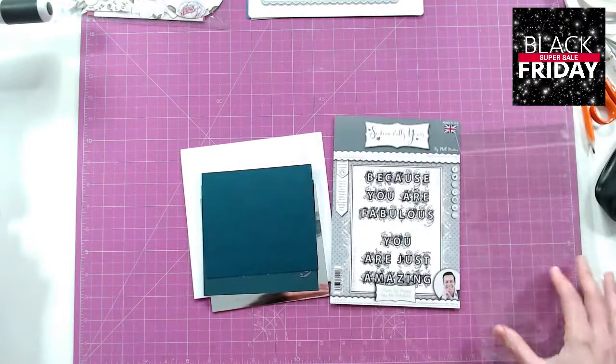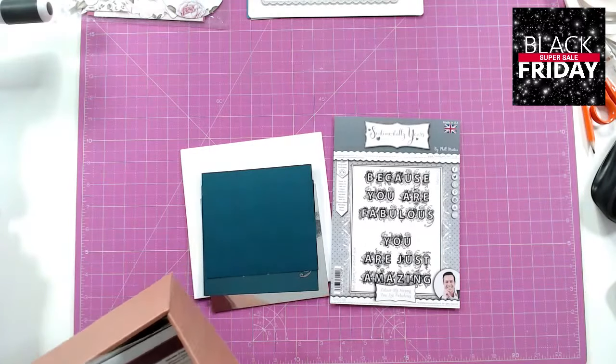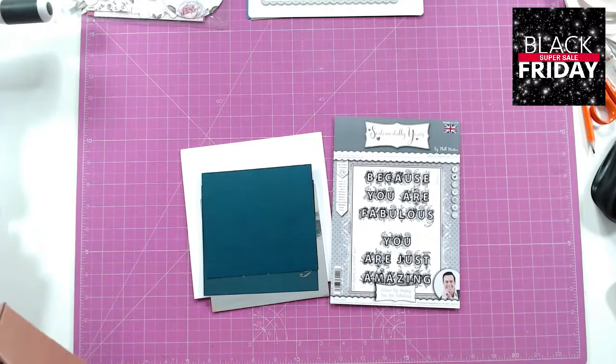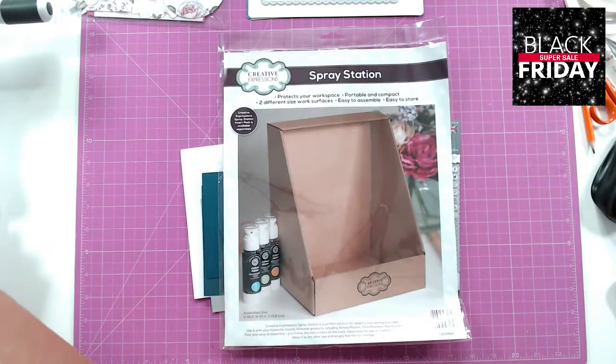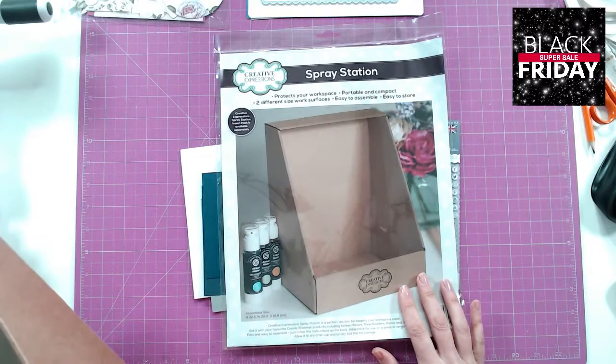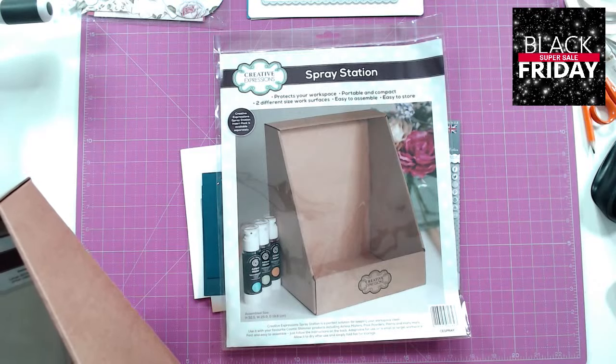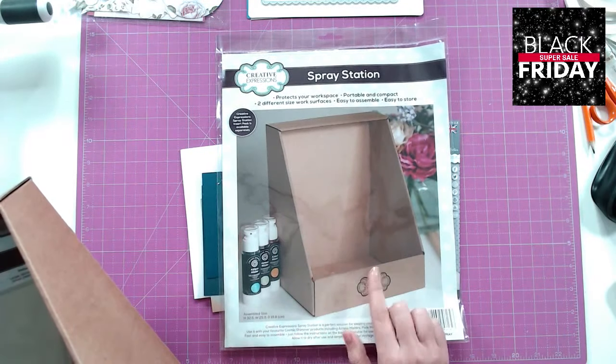So, something else I didn't tell you as well, Creative Expressions. I'll show you the spray box. This is going to send the focus crazy. So we've got the spray box here. This spray station is amazing. It can work in two different ways. Now it's quite large, which you need when you're spraying. You're protecting your surfaces. You can have it upright like this, or you can lay it flat.